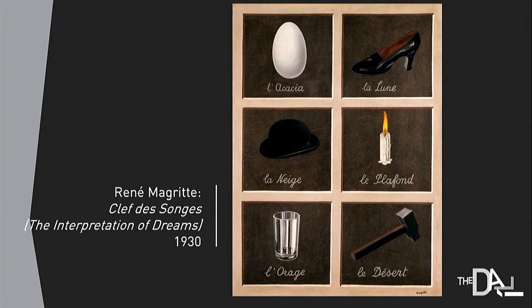a number of paintings where objects are the focus. And this is one called The Interpretation of Dreams. What you see here is basically like a child's primer, like an ABC book with six objects that have their names attached. But what he's written down below is something quite different. So for the egg, we actually have a word for a particular bush, a shrubbery, called the acacia. For the shoe, we have la lune, or the moon. For the bowler hat or the pot, I guess, is that a pot pie hat?